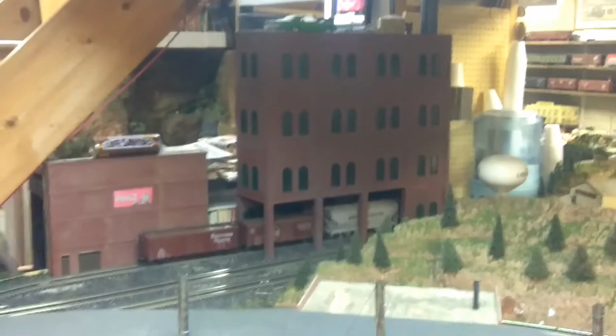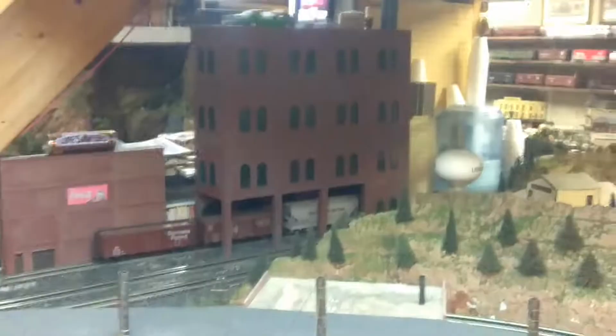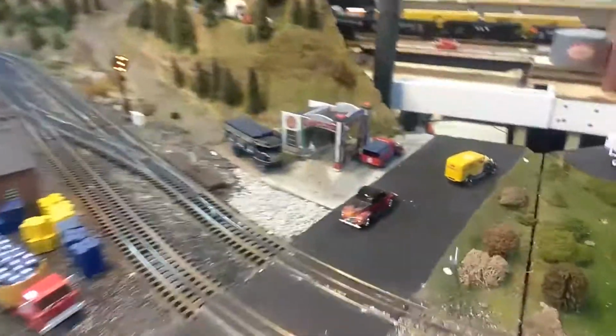Then we have in the back, that big building will probably see a little better from the other side, but they're old AHM and Atlas engine houses, all kind of modified. You'll see one of them engine houses as we go around here. We got a barrel company we put down in the corner, and a little gas station.